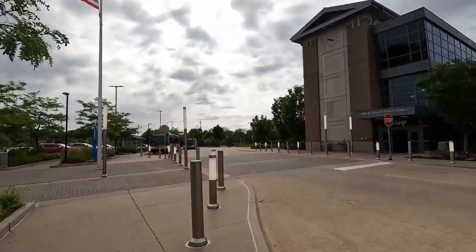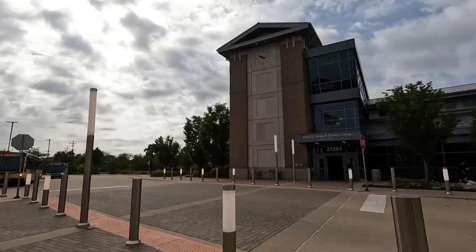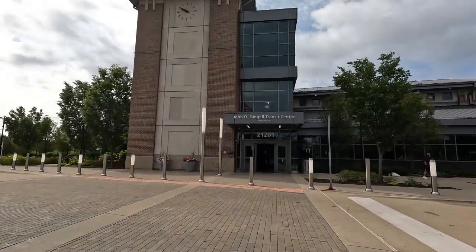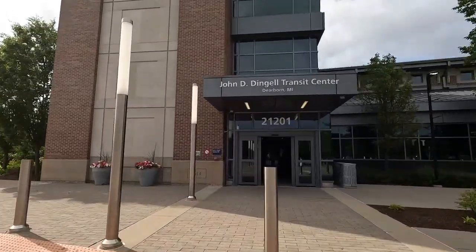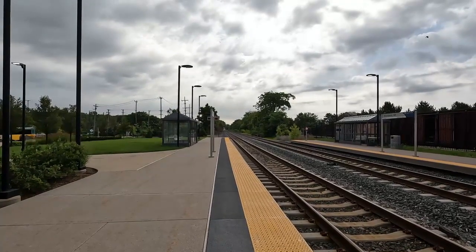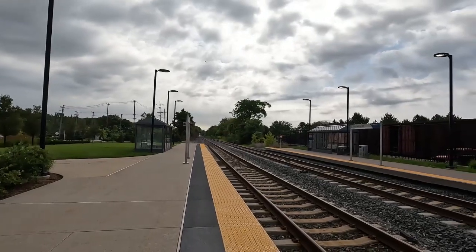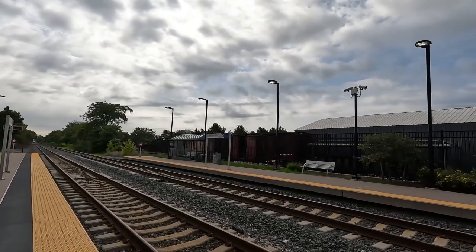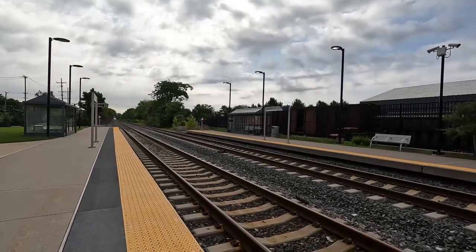So we made it to Dearborn, the John D. Dingell Transit Center, Dearborn, Michigan. And we'll catch the Amtrak train. All right, we're at the Dearborn station on the platform now. Across the way there is Greenfield Village. And the train's coming, and you'll notice that the train station here has got cement ties.